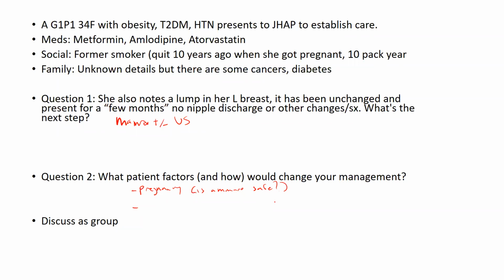And then I think the other part to think about when it comes to pregnancy, and in addition to pregnancy, questions to ask can include, when was your menarche? And then for postmenopausal women, when was your menopause? And in addition to that, there are other risk factors that she has, like being a smoker, and her obesity. What we're getting to here is her cumulative risk factors for breast cancer. Some of them increase risk, some of them decrease risk. So we'll get to that, but for now, I just want us to start thinking about that.